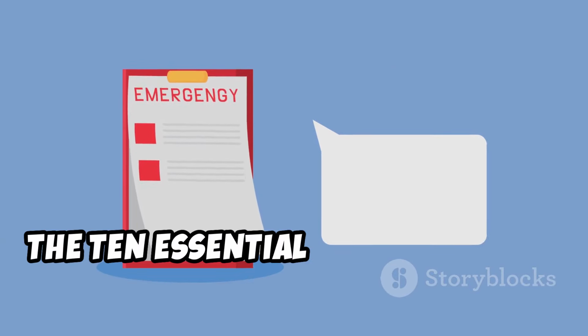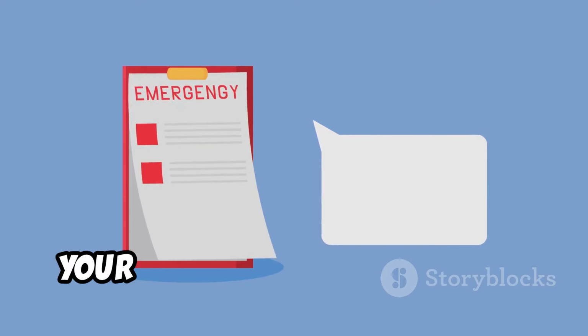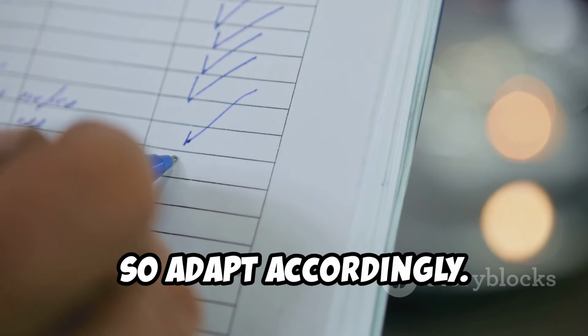There you have it, the 10 essential categories for preppers. Your specific needs will vary, so adapt accordingly.